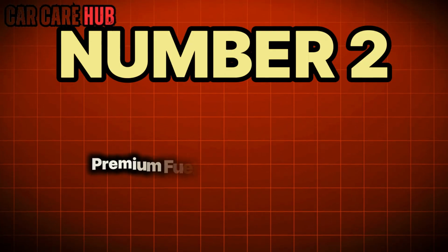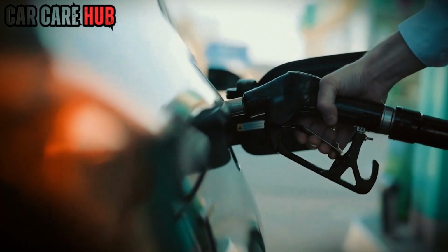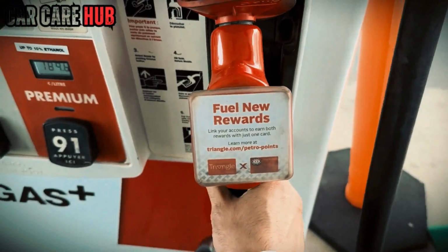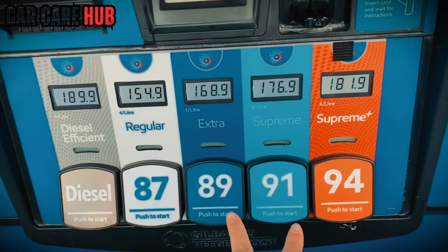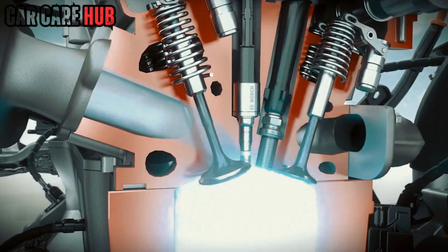Number 2. Premium fuel system lubricants. Is premium gas worth it? If your car requires it for octane, yes. But even if it doesn't, using a premium fuel lubricant, which is different from a cleaner, can be a game changer. These are designed to be top-cylinder lubricants.